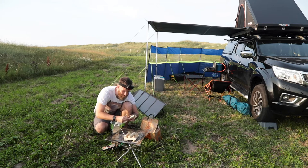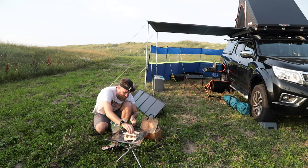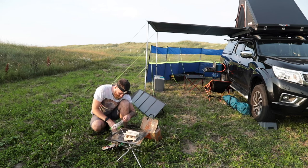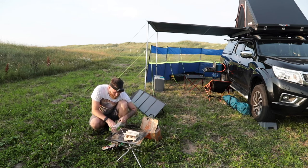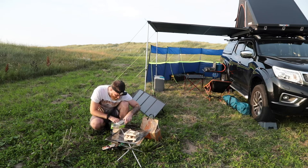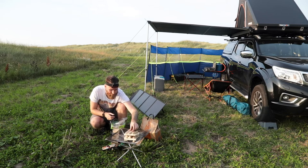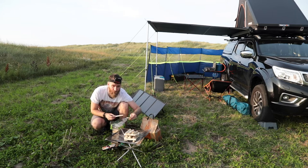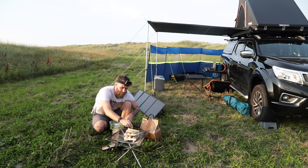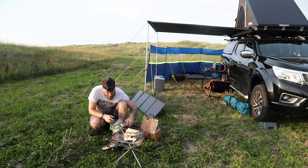Just trying to get this balance, guys, bear with me. There we go. I'm sure there's probably some people on here who are a lot more proficient in lighting a fire than I am. Some people will be looking at this and thinking how rubbish it looks, but as long as I can get my potatoes on the fire, that's the main thing. So that looks pretty good. Let's see if we can get it lit.